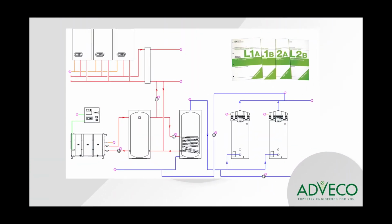As a company, we're focused on the supply of full plant rooms with our products in them. And we do this by being involved in the design and by providing expertise on which products to use and how these systems go together and operate in the best way to meet customers' requirements.